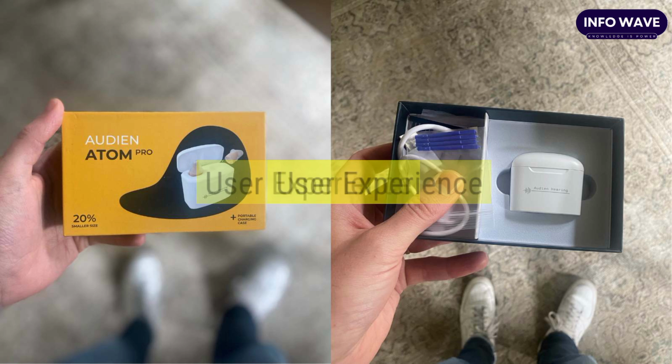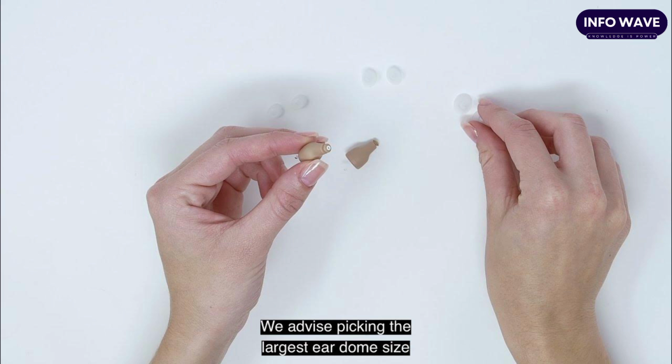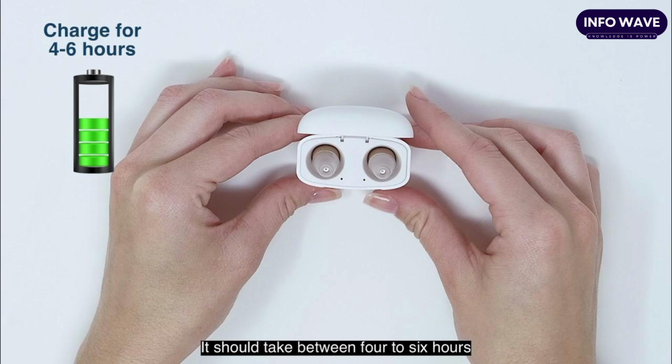To provide you with a comprehensive overview, we'll delve into the user experience of the Audien Hearing Aids Atom Pro. We'll discuss how to set up and personalize the hearing aids, as well as share insights from individuals who have benefited from their use.